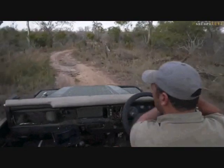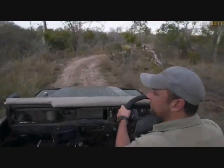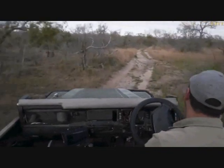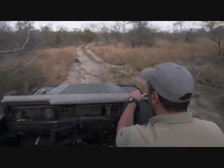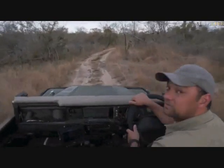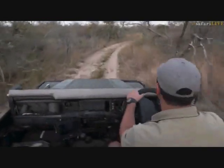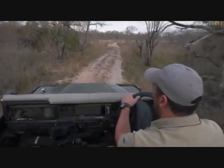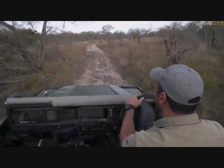I'm glad Scott has got that female cheetah up in the Mara. I haven't seen cheetah for quite some time. Last time I saw cheetah was actually a few months ago in the Kalahari, in the northwestern part of South Africa. Saw cheetah over there, but I haven't seen cheetah here in Djuma for quite some time.